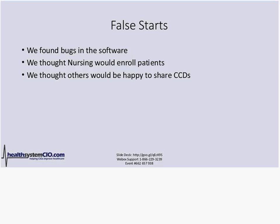The second one is that we really thought that we could get engagement from nursing to approach patients and to get them enrolled in the patient portals. That was a no-go in that nurses were basically just too busy doing too many things, not being as technology-friendly as we thought and hoped. So that's why we basically had to deploy our own basic nursing personnel directly out of the IT department to make that happen.